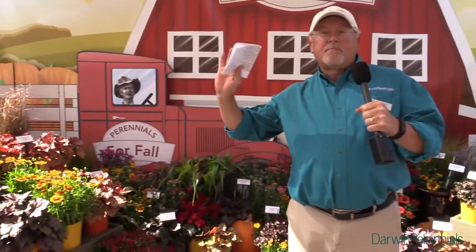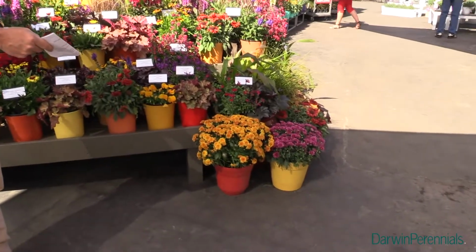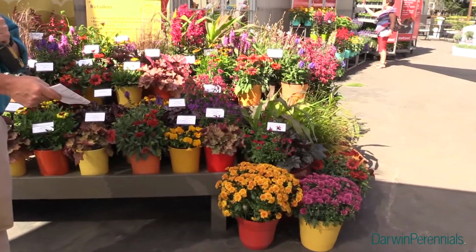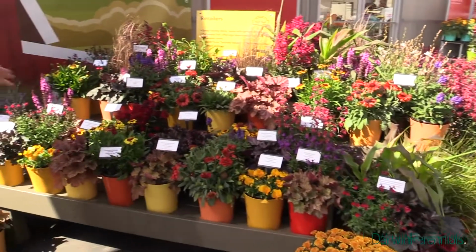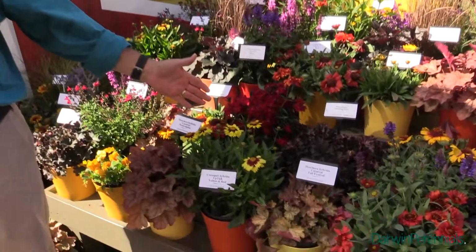Now, I love garden mums as much as the next guy, but a typical garden mum has a shelf life of 3 to 4 weeks. A lot of these perennials, like Coreopsis Uptick, will have like a 10-week shelf life.